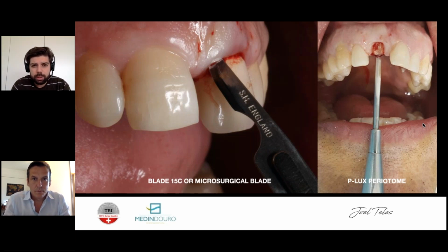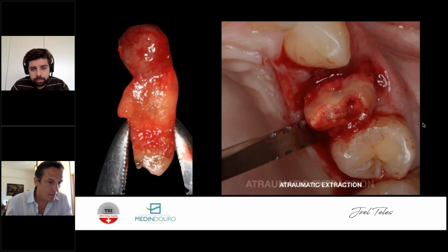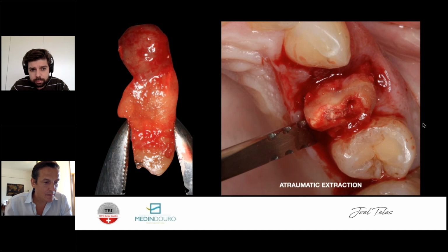And the last thing about, yes? There was already one question. I don't see the name yet. Who was asking the question about a cleaning of this extracted wound? Do you use antibiotics? How do you do that?